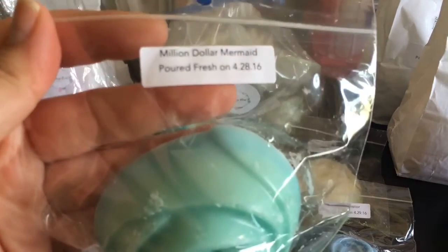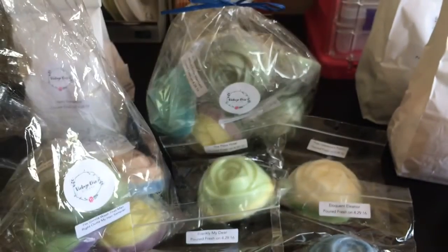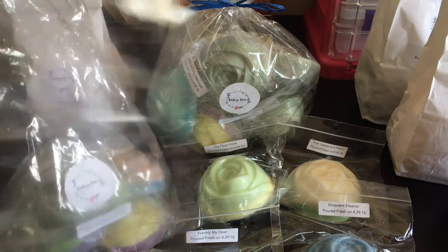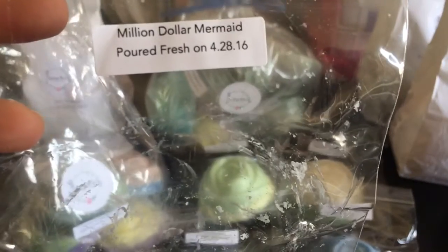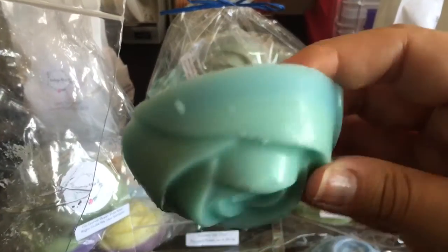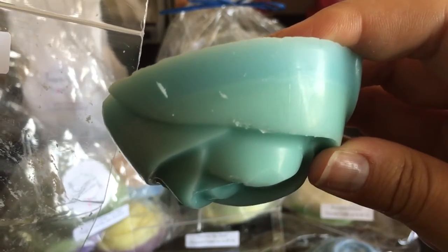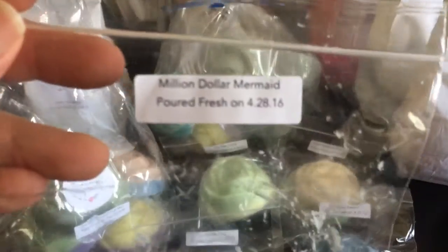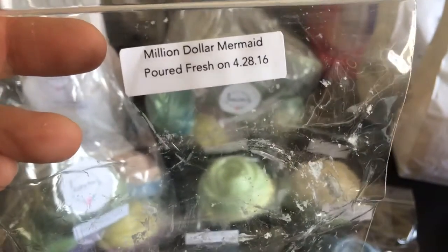This next one is $1 Million Mermaid. I'm going to take it out. It's really pretty colors. But this is fresh ocean water, sea berries, bergamot, and white musk. And I love this one. So here's what it looks like. It is two-toned, but there's not a huge difference in the two colors. The bottom color has a little bit more blue in it. But this is a beautiful, beautiful ocean scent.